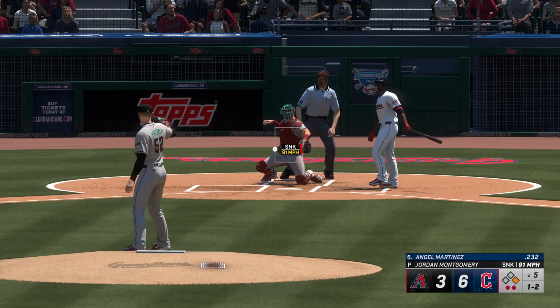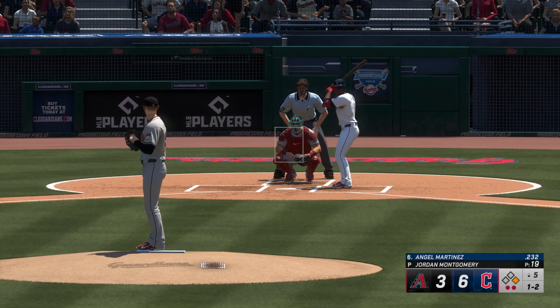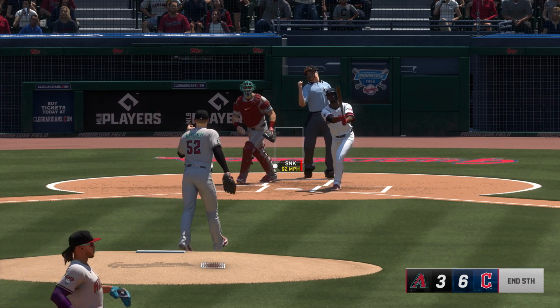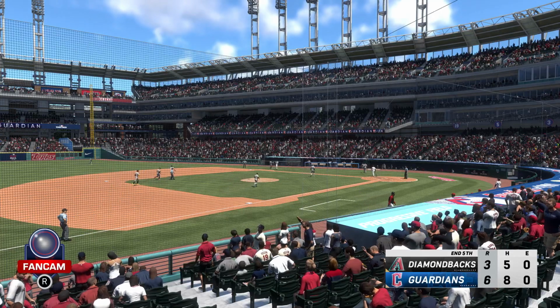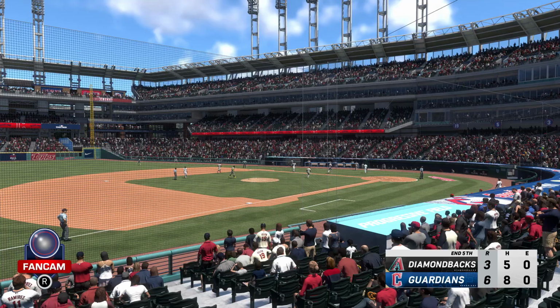Next offering is in for a strike. Runner on the go. Swing and a miss. Struck him out. Couldn't hit the fastball at the knees. One left for the Guardians as they're unable to add to their 6-3 lead.